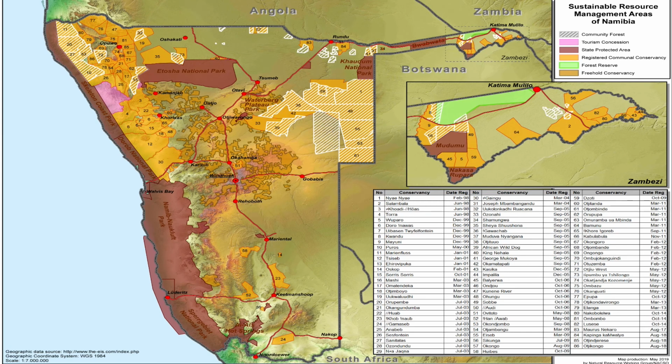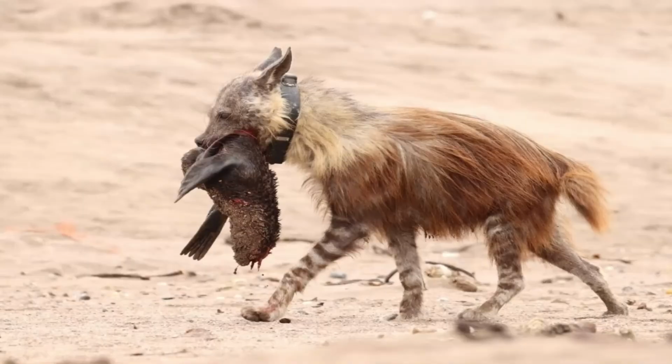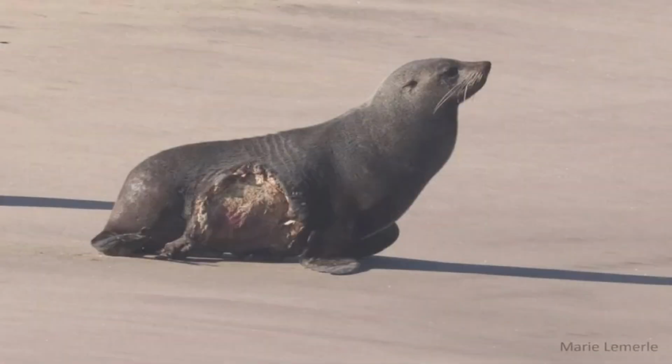And the next one then is we'll be looking a bit at hyenas. There were a couple of brown hyenas down at Lüderitz that were collared, and so quite an interesting item there. Then a very funny photo of a seal. As you can see, it has apparently been bitten by a white shark.